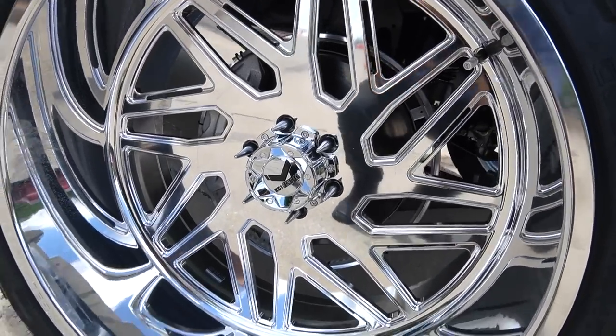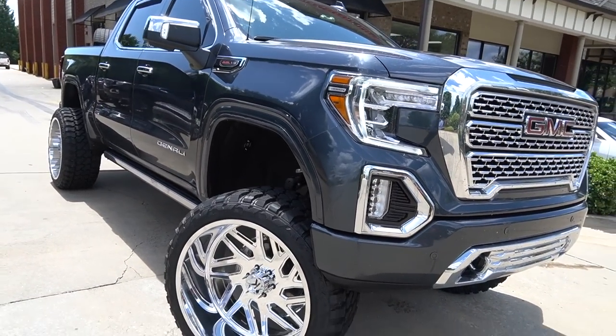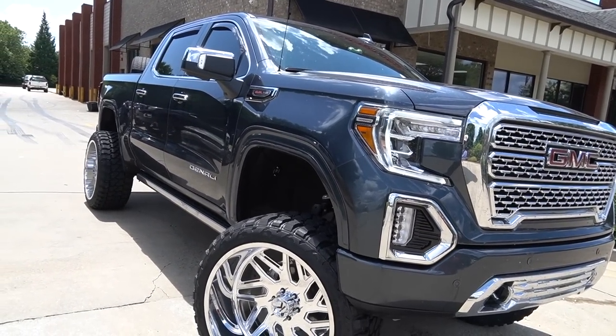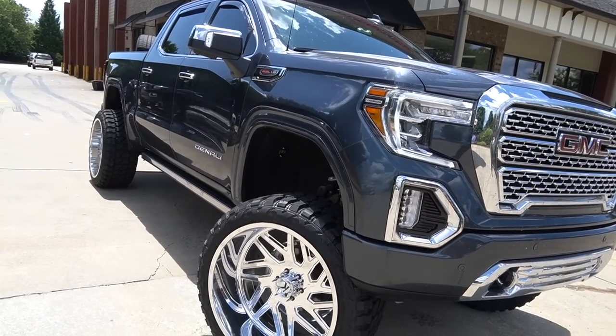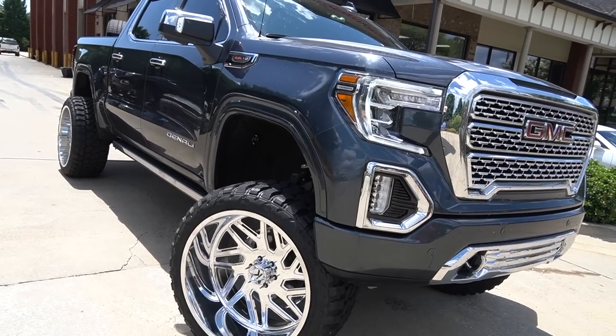26x14s, FTS kit, chrome, 37x14.50R26s. I think the vibe of the year right now is the Furies. The Gladiators are nice, but you put a 14.50 on a 14 wide, it's got that little bit of a beefier stance. I don't know, it's the vibe right now.